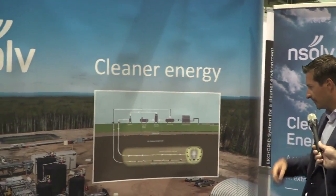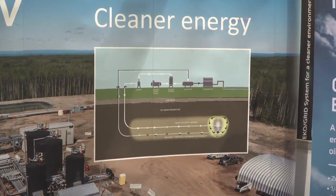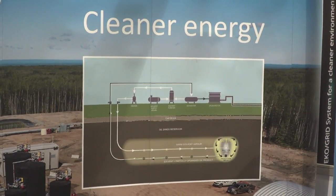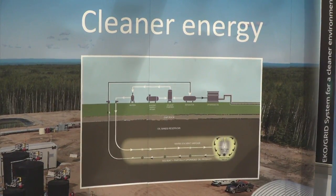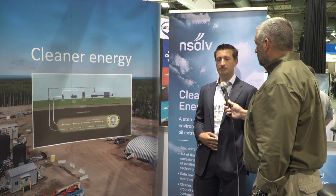Let's just switch places here and you can tell us a little bit about this diagram here. Sure. So essentially what we do is we inject a warm solvent vapor into the reservoir. The solvent vapor, which is a naturally occurring substance, either propane or butane, nothing exotic, enters into the reservoir via horizontal wells, condenses, dissolves the bitumen. The bitumen drains down with the solvent to the production well where we produce it back up to surface. At surface, we separate the solvent from the bitumen. The partially upgraded bitumen is sent for shipping, and we recycle the solvent, purify it, and vaporize it for reinjection.